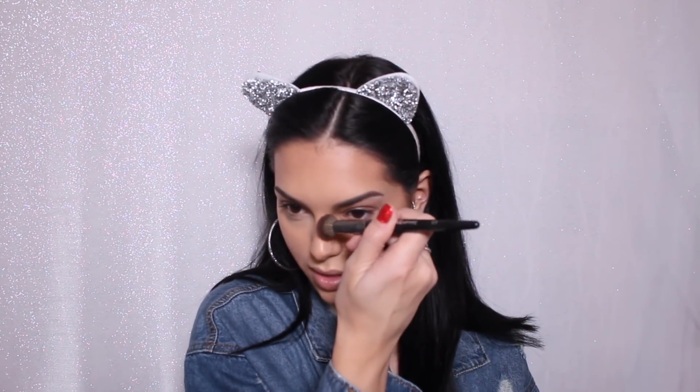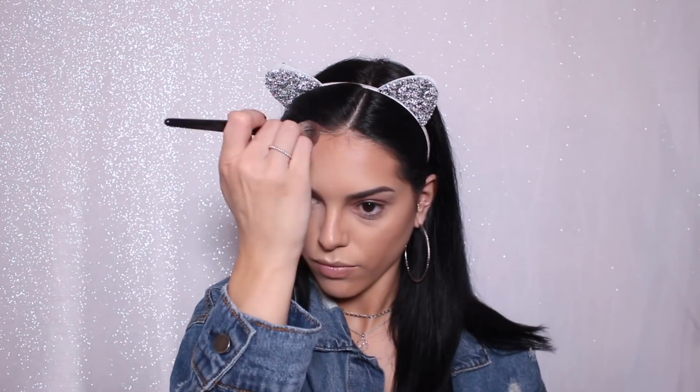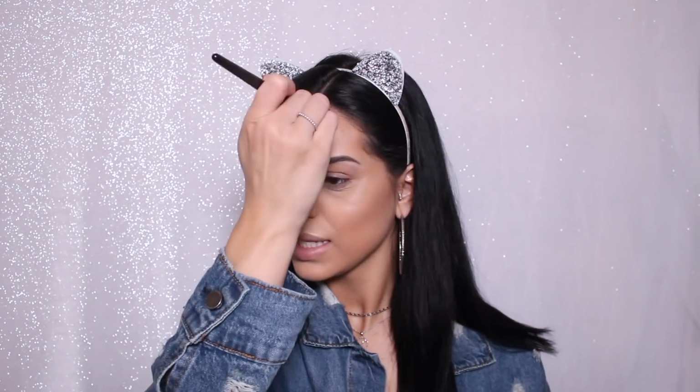Okay, I think I'm just going to sharpen up this contour a tiny bit, and we're going to use the Too Faced Milk Chocolate Soleil in Light. Just lightly going over that contour line. Tiny bit on the nose again, just kind of setting that. And then we're going to go right in the forehead. Let's minimize this 5 head of mine.